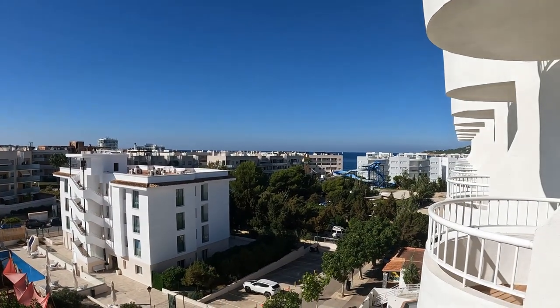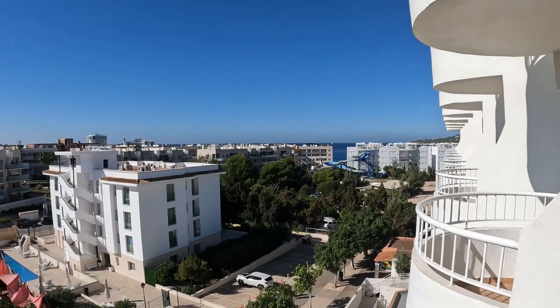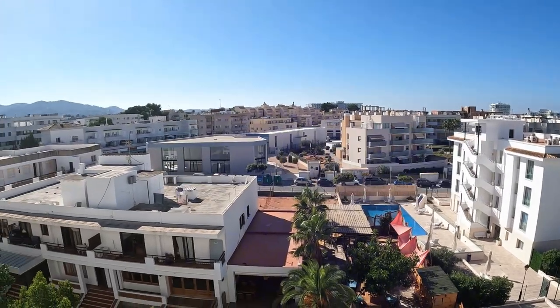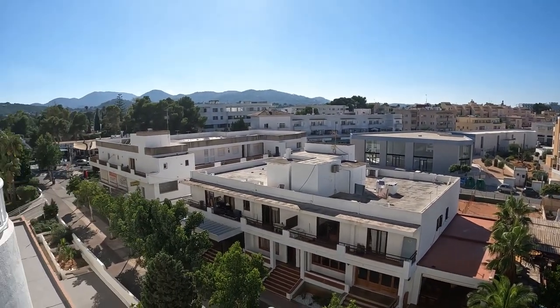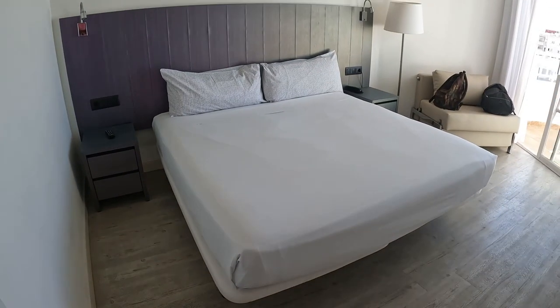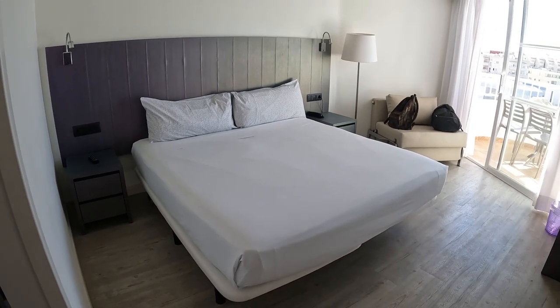You can almost see the sea anyway, but it's a pretty cool view. The room we opted for is the 17 meter squared INNSIDE room with a side view. You can pay extra for partial sea view and also for frontal sea view, but for one night stay, and seeing as I live in the area, this room was fine for us.